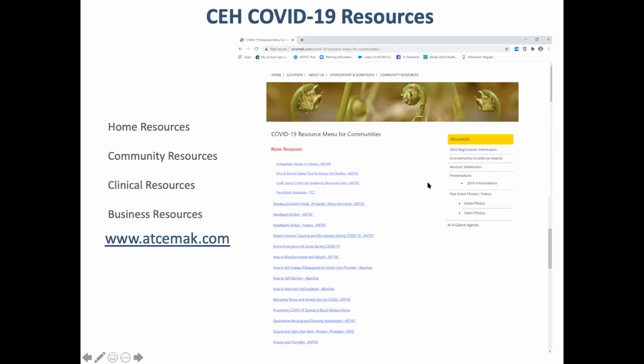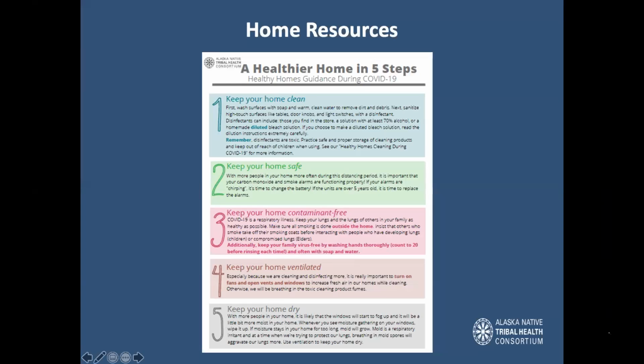We've also, with boosting up our outreach, created a distribution list that we send out all of our resources to our tribal communities across the state. And if you go to the next slide, please. A lot of our focus in the Healthy Homes program with building up our outreach material was focused on the home: to keep your home clean, to keep your home safe, contaminant free, ventilated, and dry. And so with that in mind, all of our outreach material touches on those.